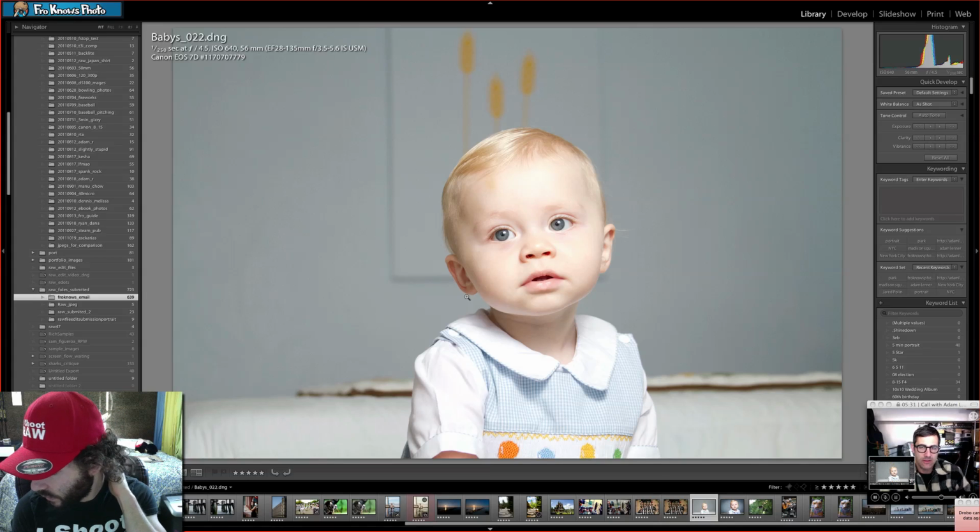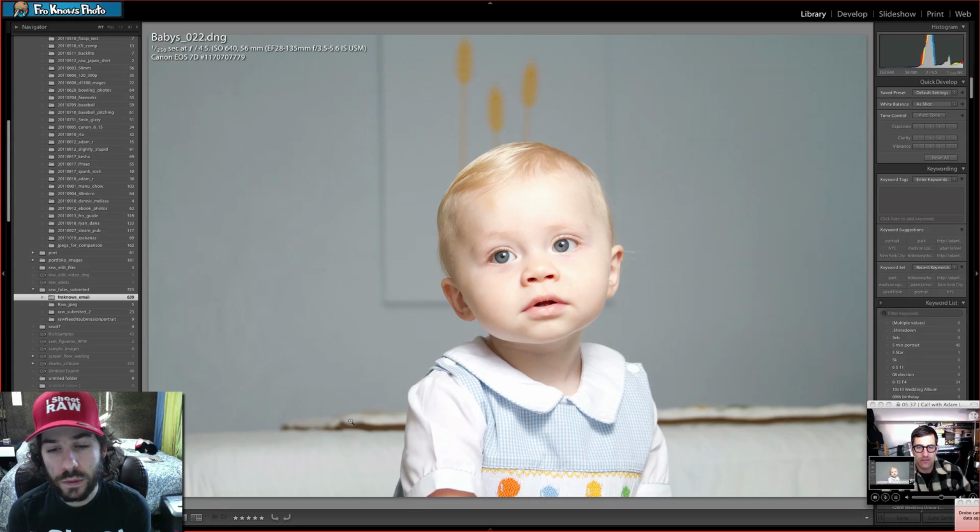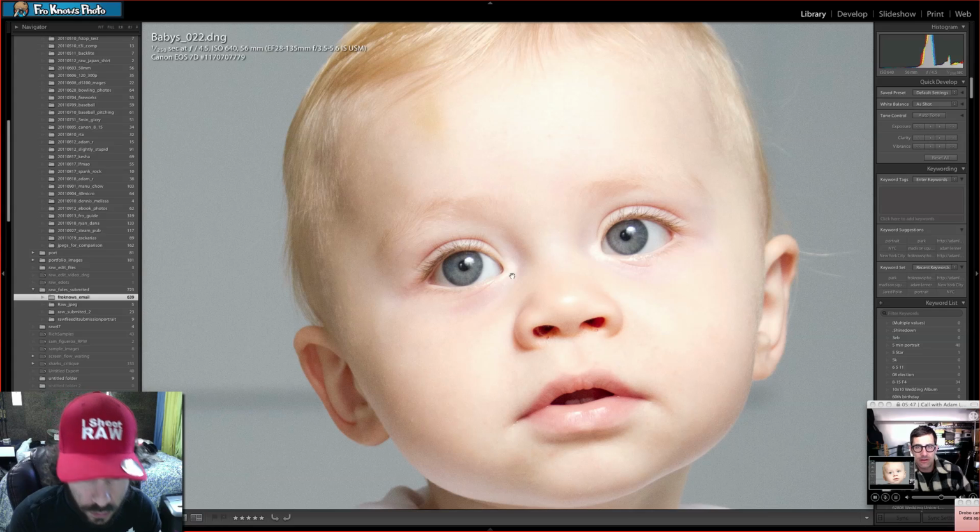I agree. I think it's really a clean shot. I think it's nicely balanced. I think the separation is great. I think the catch lights are great. I think the way that the baby's face is lit is really super nice. And again, just how clean the background is, I think this has a ton of editing possibilities.